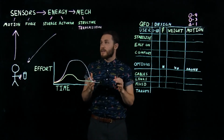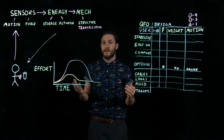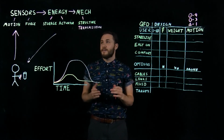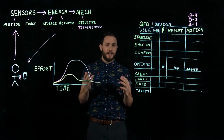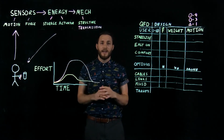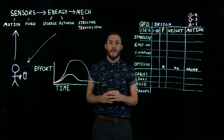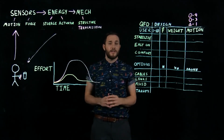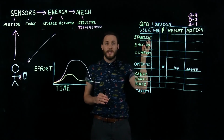Now, within all of these categories, there can be subcategories, such as different materials you might want to use, different electronic equipment. So it's really hard to choose between all of these in making your final design. So here's a tool that you can use as you're designing these technologies to make them more useful to the user. We call it a quality functional deployment, a QFD.